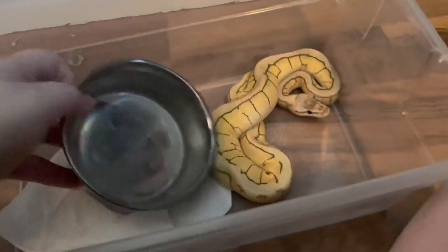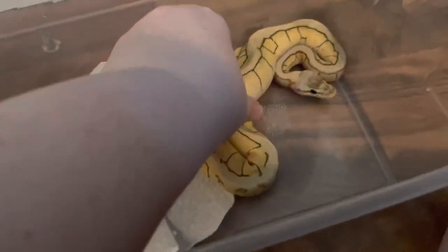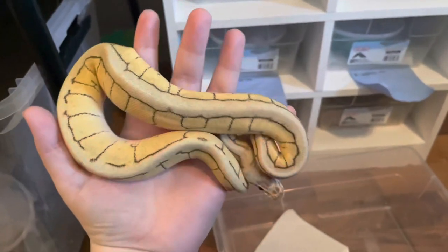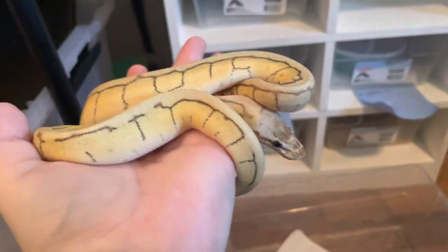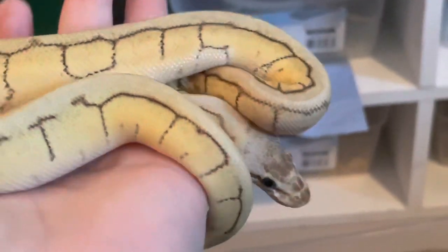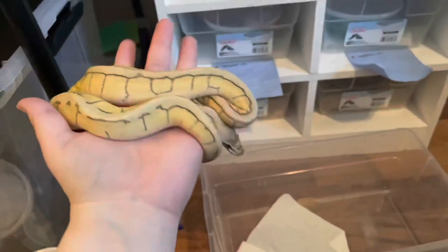Okay, it looks like she also was shoving her water bowl around, so she needs more water. This pretty, pretty girl. Can't wait till she's big enough to be on a pile of eggs. So yellow.